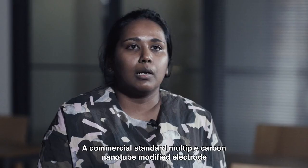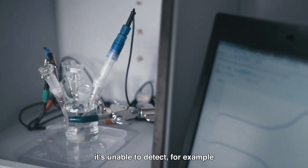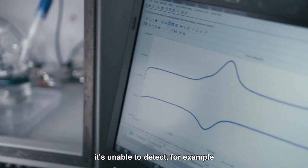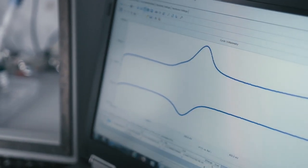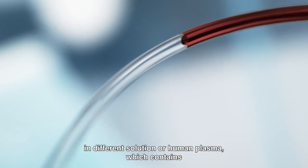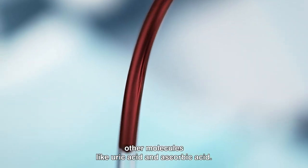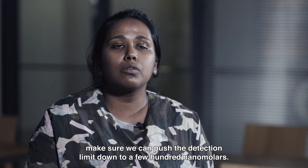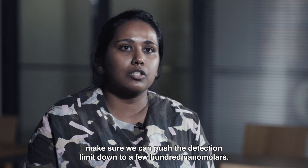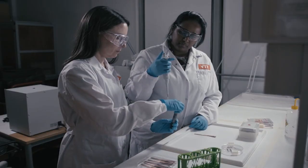range. A commercial standard multi-wall carbon nanotube modified electrode is unable to detect, for example, 1 micromolar of dopamine or less than that, in an interference solution or human plasma, which contains other molecules like uric acid and ascorbic acid. But simply with our nanocellulose and carbon nanotube mixture, we can push the detection limit down to a few hundred nanomolars. So it is definitely going in the right direction.